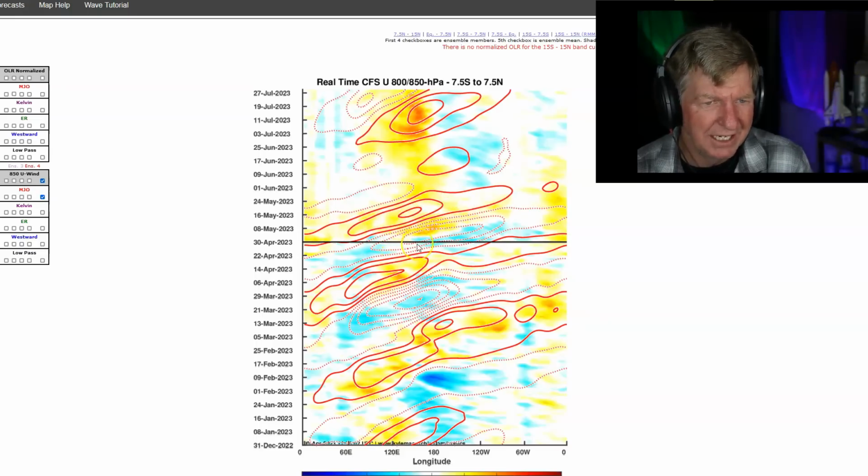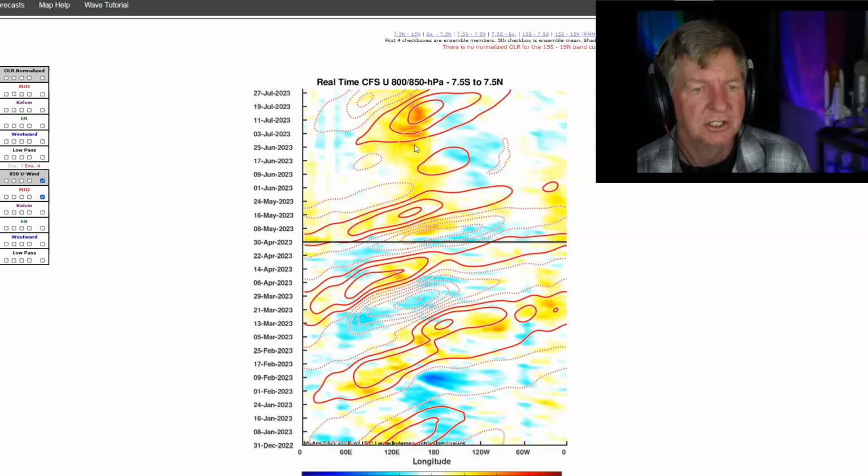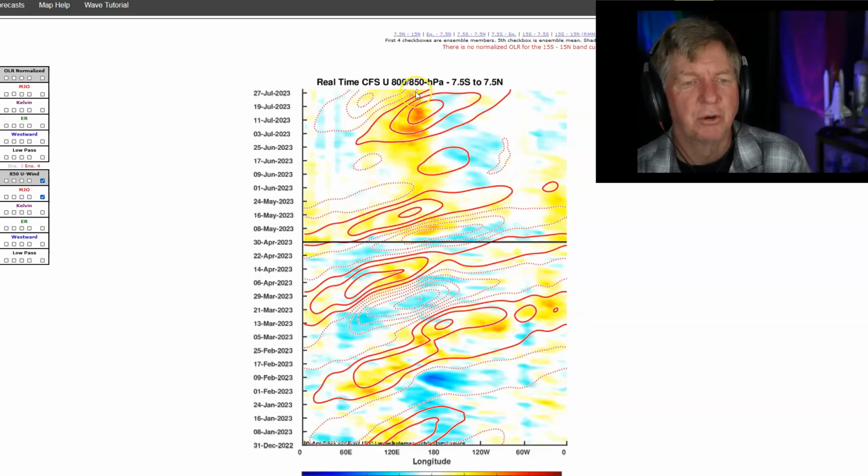Notice we're in the inactive phase, and even with that, stronger westerly anomalies are forecast on the dateline, and then they just continue until you get into the latter part of June, and then very strong westerly anomalies associated with an active phase of the MJO.